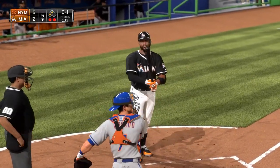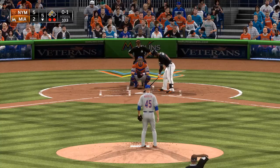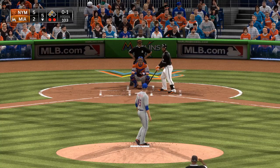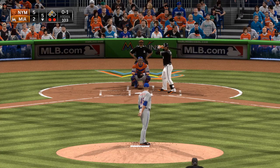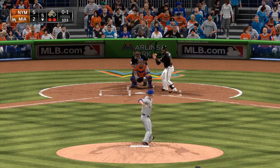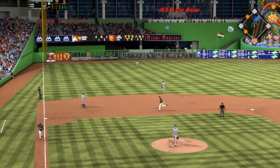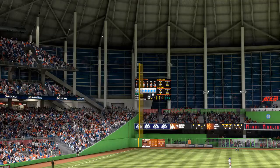Starts him out with a slider for a strike. And you can see him trying to be a little bit more patient here. He's got 2 strikeouts already, but he's got to be careful not to fall too far behind. He waits, now the pitch. And this is lined hard to deep left. Granderson is there, and he puts this one away for the 3rd out.